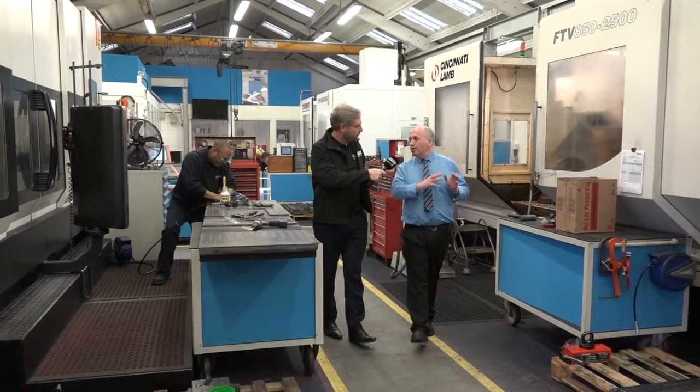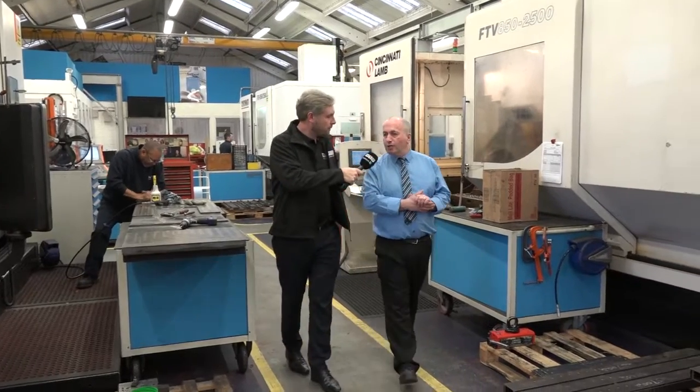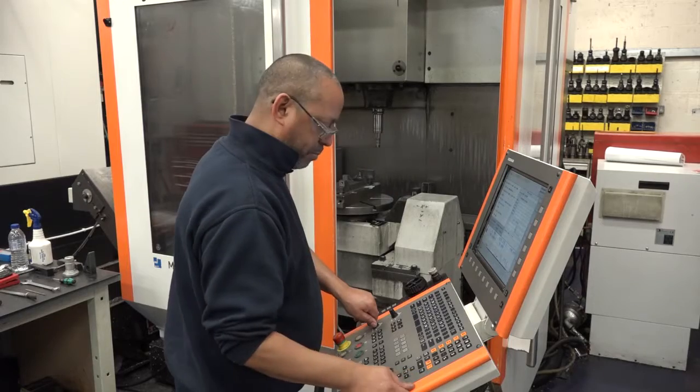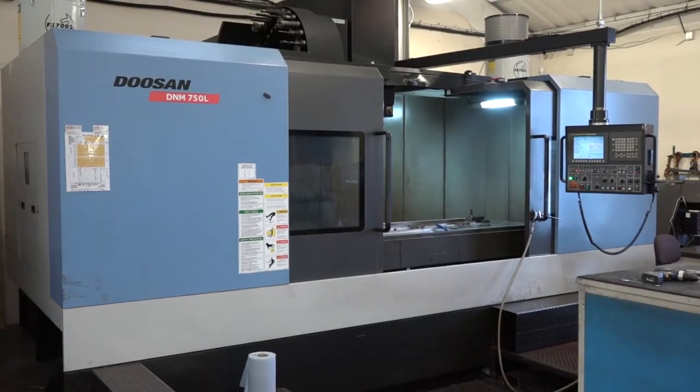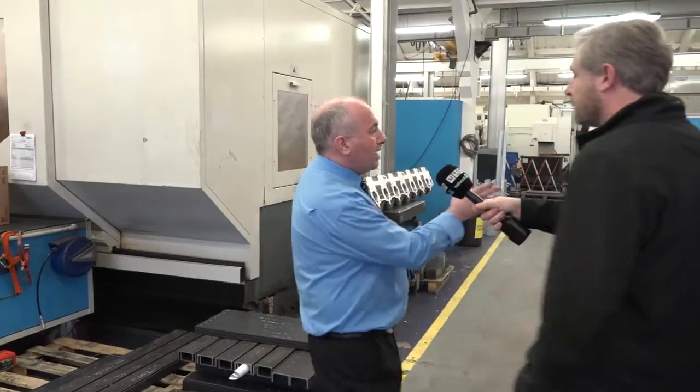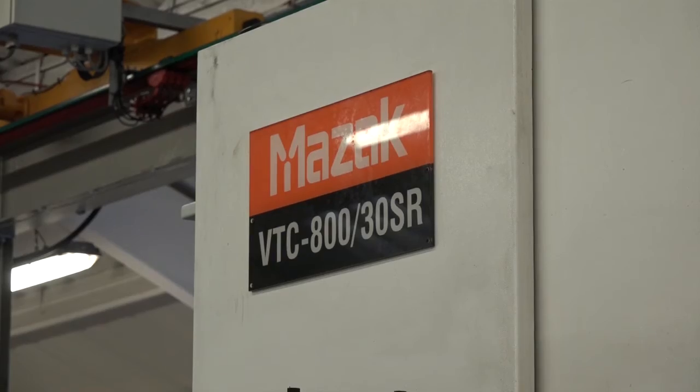We have two 2.5-metre 3 and 4-axis machines. We have a small 5-axis Micron in the corner there. Here we have a 2-metre Doosan machine, which is a 3-axis machine, and again another 5-axis 3-metre Mazak machine. And walking through here, a lot of different components.